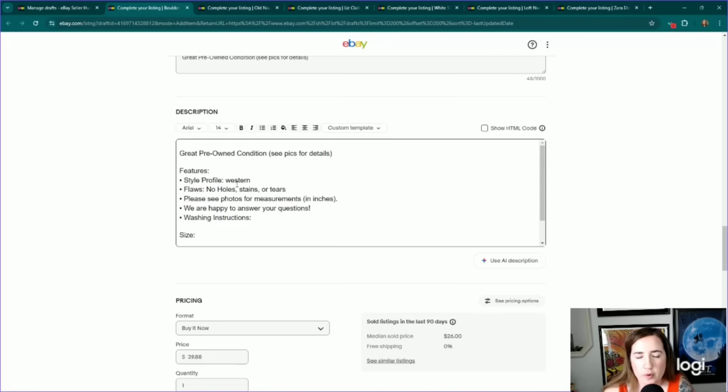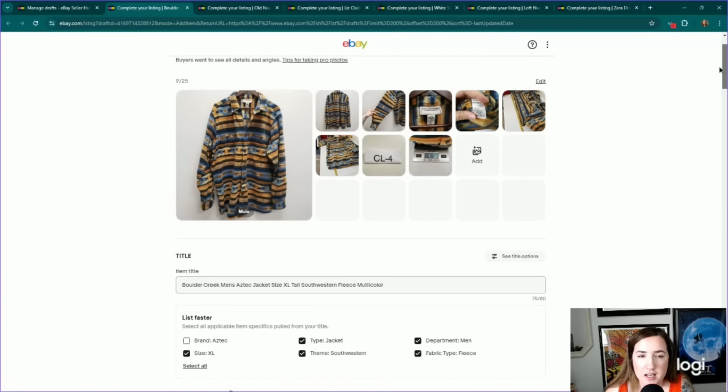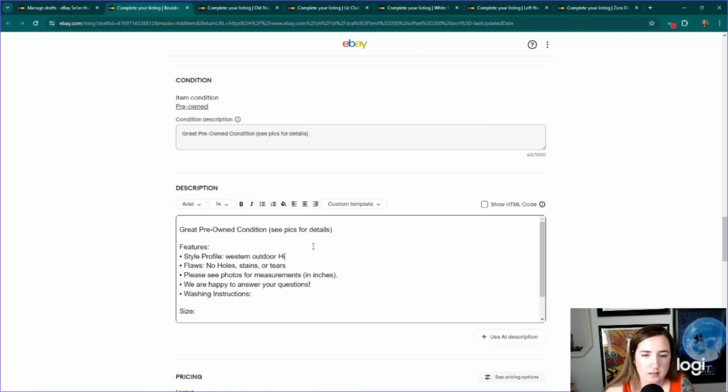Now, really, there's no point in putting anything in here that we already have in the title. So I am going to pick a couple of other keywords that I think might fit and might bring the right buyer to it. I think I'm also going to include the keyword hippie because I do think for the men's hippie aesthetic that this might fall under that. Ranch, barn, chore is another one. Washing instructions were machine wash, and our size was an extra large tall.